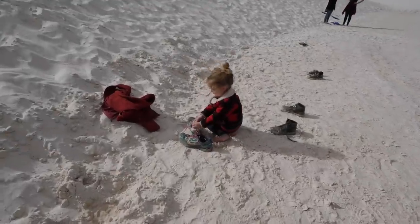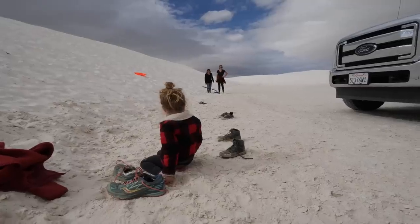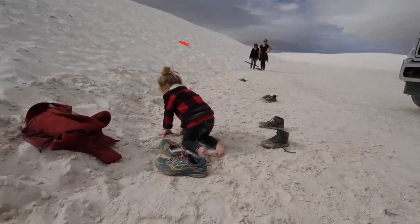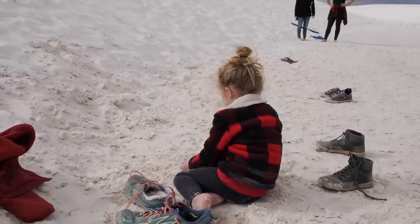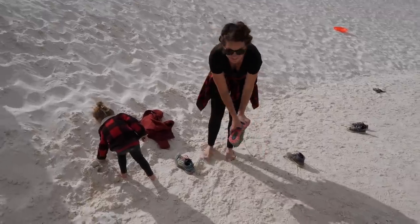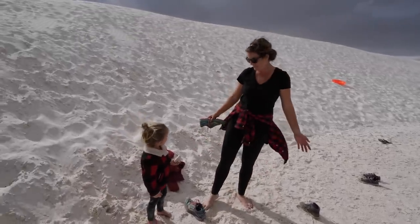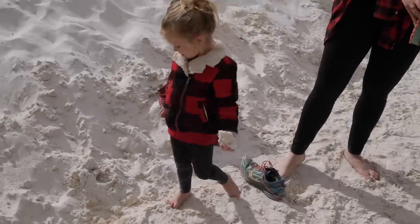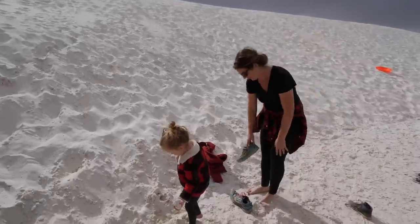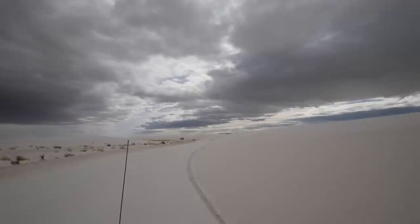What are you making? Ice cream cone? That looks like a yummy ice cream cone right there. She's making yummy ice cream cones. It looks really good. And her shoes? Yep. Thanks, Hensley. Mommy's shoes are perfect for that, aren't they? Marissa would ever clean her shoes out when we get out of here. We're going to have sand everywhere, Hensley. I'm sorry, I'm just making ice cream cone. It's okay.